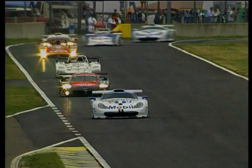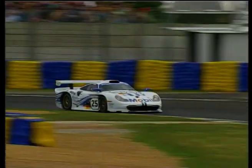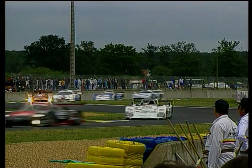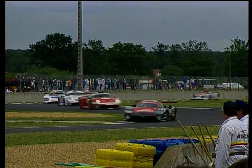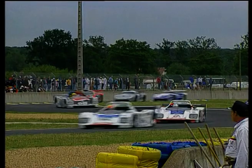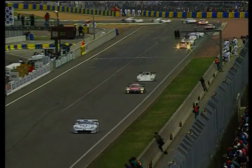Didier Theys is fourth in the Ferrari. Lehto is fifth in the McLaren. And Didier Cottaz sixth. And Emmanuel Collard is running seventh. This promises to be a tight race. Bob Wallach continues to dominate. You can see the lead that he has.